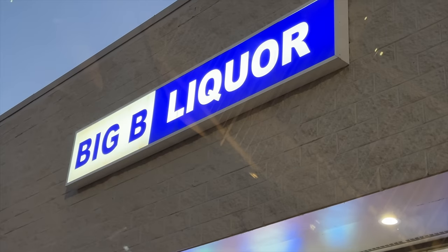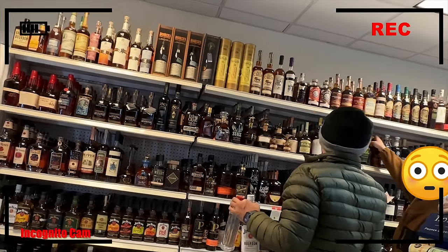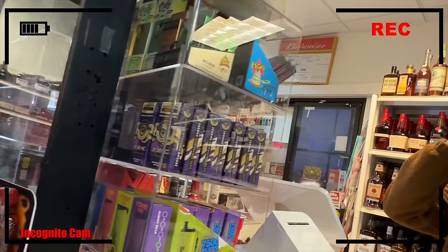Back to Big B Liquors, let's give it a try. Oh, there it is. $99.99, okay. Thank you very much. We might be back. Thank you. Okay. Wow, it's getting dark out.